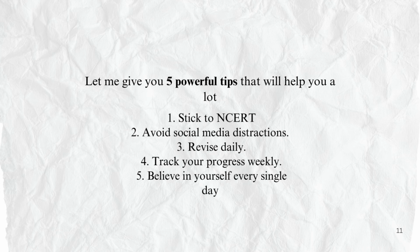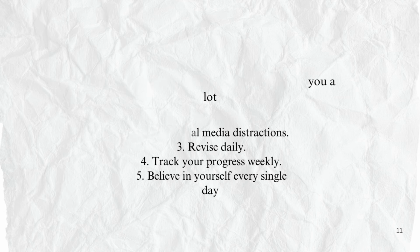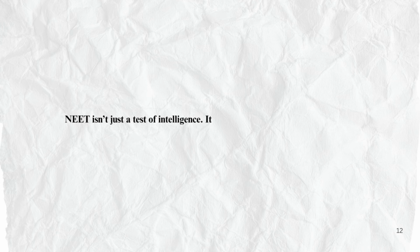Track your progress weekly. Once you make your timetable, make sure that you're following it, you are on track, and you're making progress. And believe in yourself every single day, because remember, NEET is not just a test of intelligence, it is a test of your consistency, endurance and mindset.